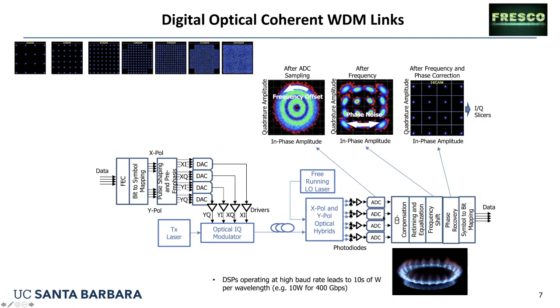We go to analog digital converters. And then, if you were to look inside here, you would see this spinning blurry pinwheel, which is supposed to be the QAM constellation itself. But what the digital signal processor today does is it actually calculates the frequency offset in real time and stabilizes the spinning pinwheel. So you'll get something that looks like this middle constellation here.